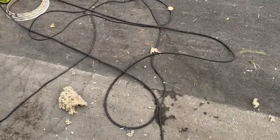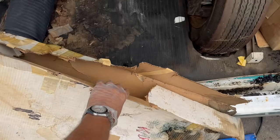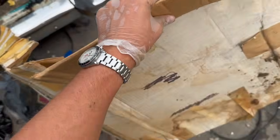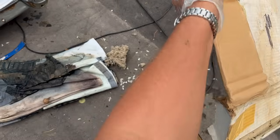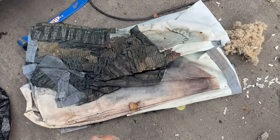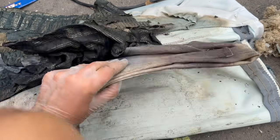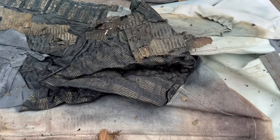They probably still make it. I'm sure, I know they still make it. It's just sad to see that it got eaten up by varmints before it had a chance to be used. Yeah, that's no good. Too bad. What a shame.